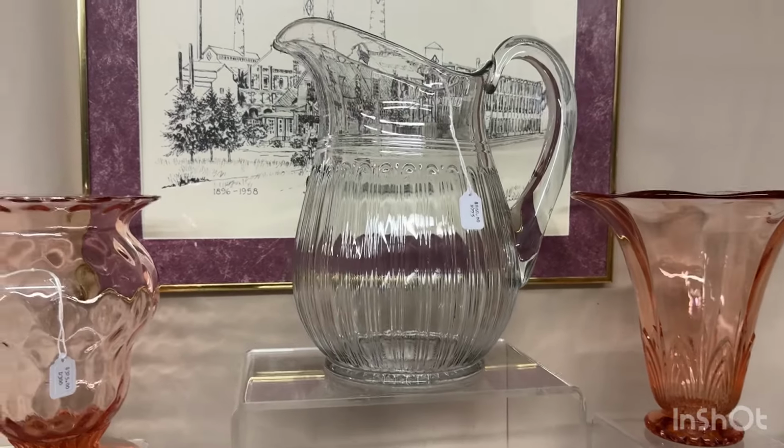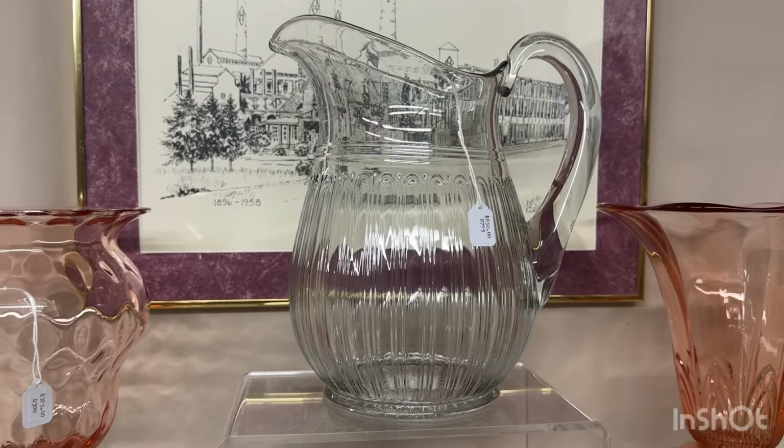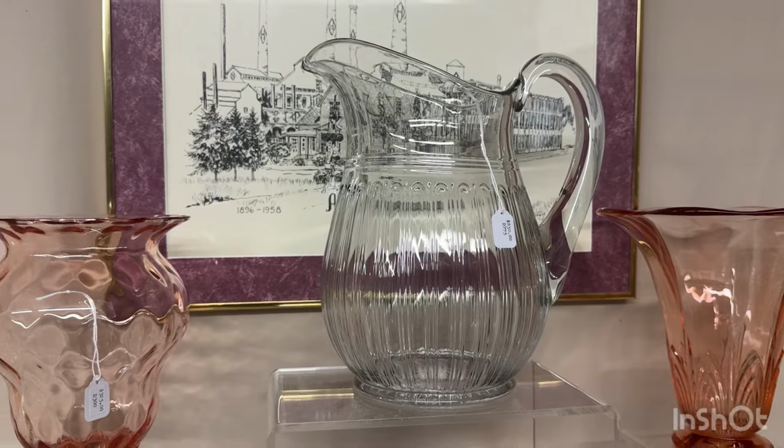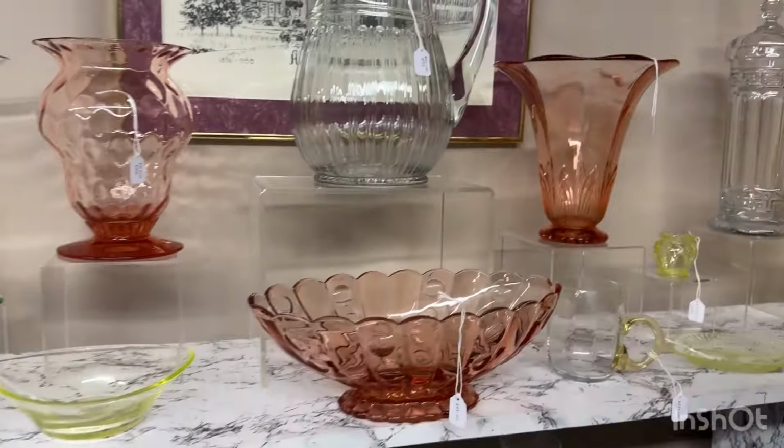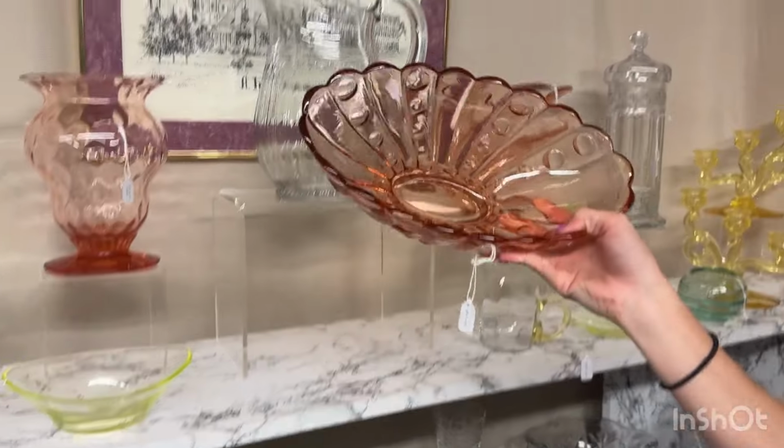Hairpin. Hairpin pitcher. This is to that pitcher and bowl set. This one is, I call it near mint condition. Has a few little mold marks in it. Great handle on it. And it's only $850. If you have the bowl, let me know. I'll buy it off of you. Or you can buy the pitcher.